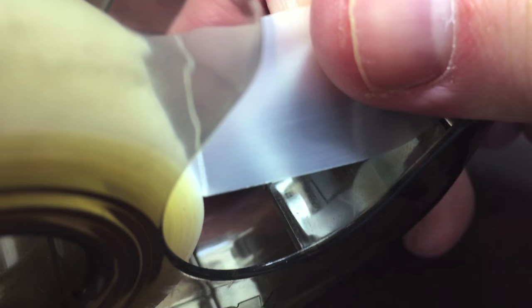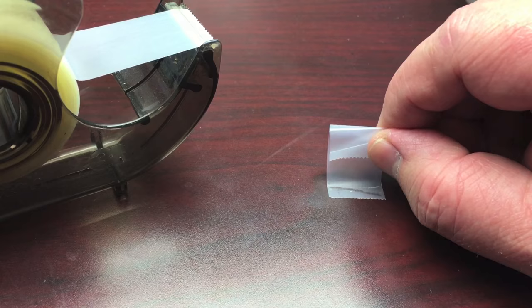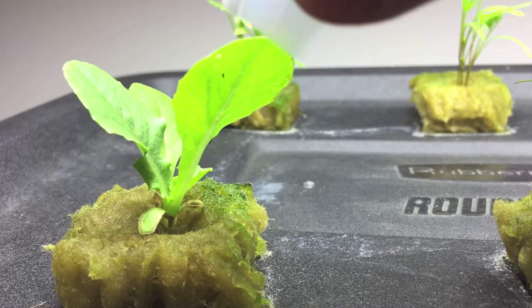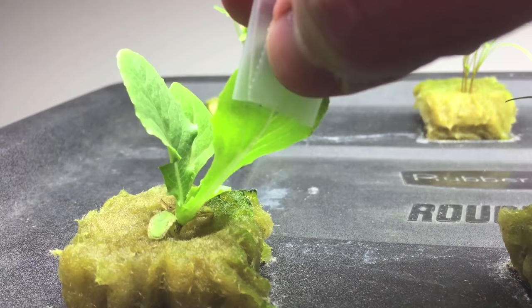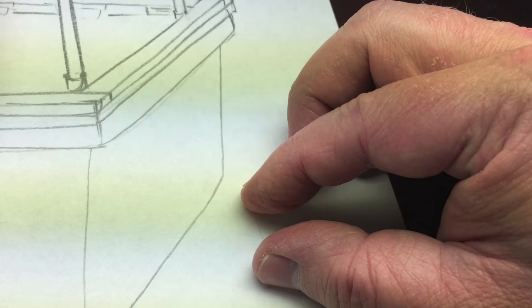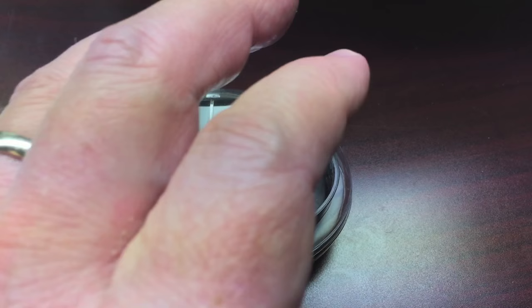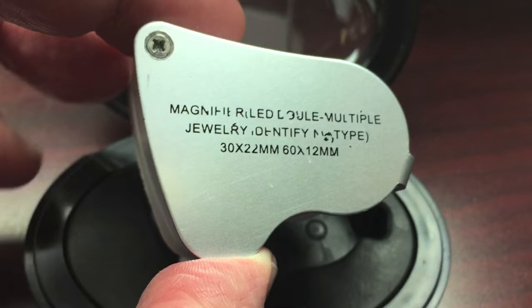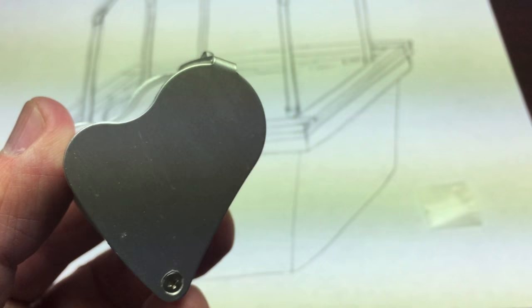It's always important to make a positive identification of a pest so you know how to handle it best. The trick is catching a little bug without smashing it. Having a 30 times jeweler's loop really makes you look like a pro. This one even comes with a light.